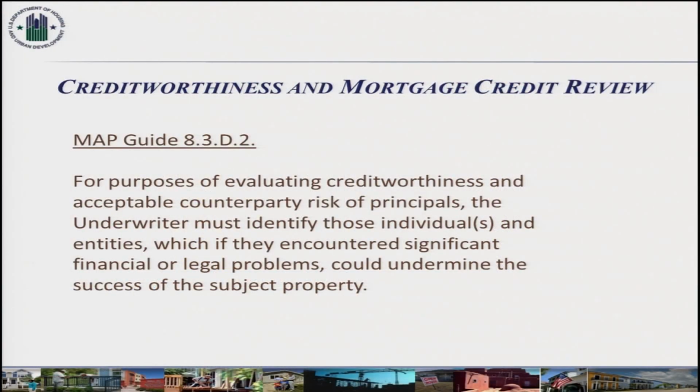First slide I wanted to go through is just a quote from MAP Guide 8.3 D2, and if that could be on the screen, I just wanted to read this. For purposes of evaluating creditworthiness and acceptable counterparty risk of principals, the underwriter must identify those individuals and entities which, if they encountered significant financial or legal problems, could undermine the success of the subject property.